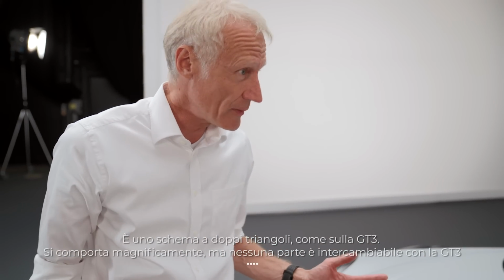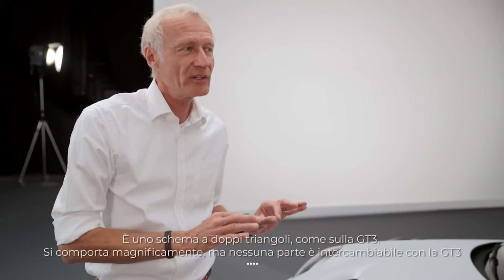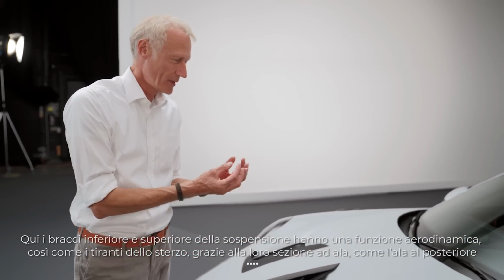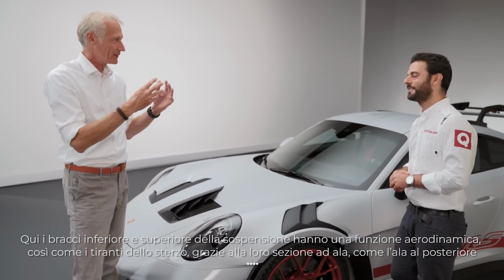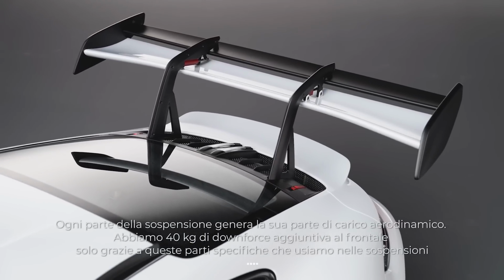It's a double wishbone front axle, like we have on the GT3. It works phenomenal, but no part is interchangeable with the GT3. We have here an aerodynamic element to these control arms, to the upper and lower wishbones, and even to the steering rod that have the shape of a wing, like the wing on the back. Yeah. Every part of the suspension produces its own downforce.